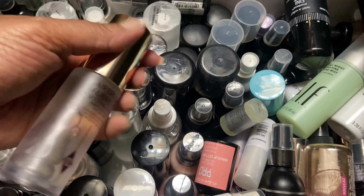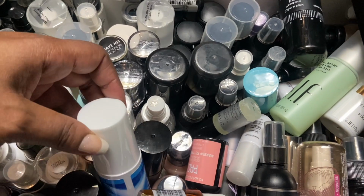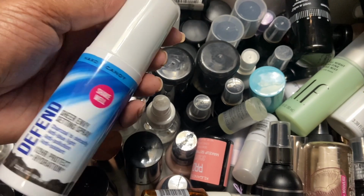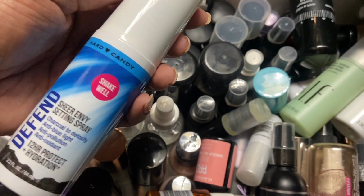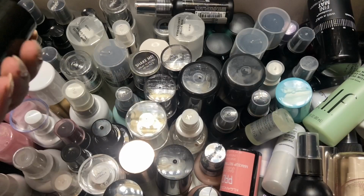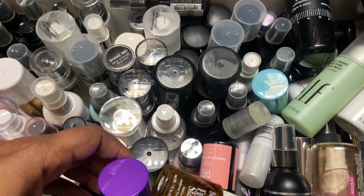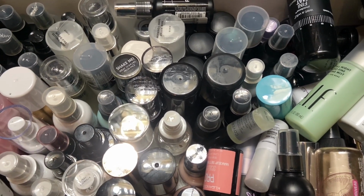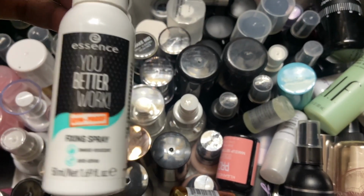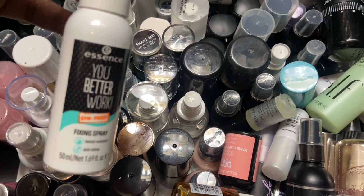Ooh, Charlotte. Let's pull out Charlotte, but I already have a high-end one, so I don't want to pull out too high-end. Let's just go with this Hard Candy. I haven't used this. It doesn't say if it's for matte or dewy, so we'll give this one a try. Trying to decide if I want to get one more. One more, do I want to try? And we'll go with this. This is the Essence You Better Work fixing spray, so we'll pull her too.